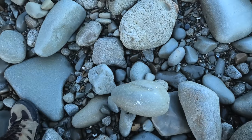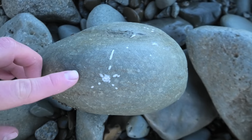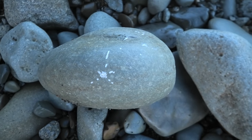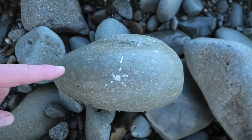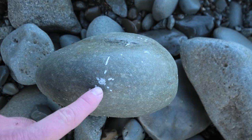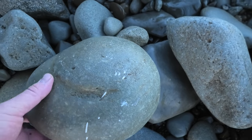I've been looking at this for a few minutes now, trying to figure out what it is. I wonder if this is my first crinoid. Is it a crinoid or a crinoid? Anyway. You can see there, it's almost got that star shape in the middle there. It's got things coming off here, all over it.